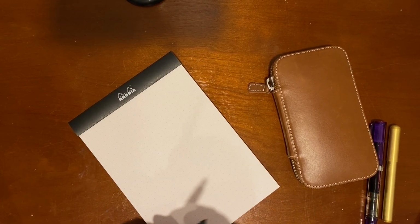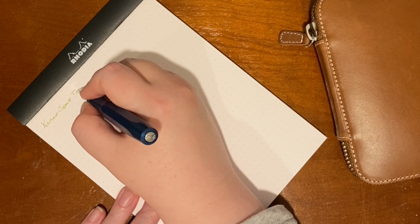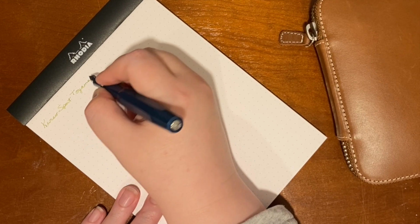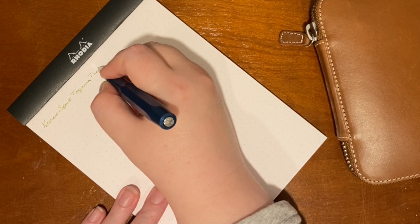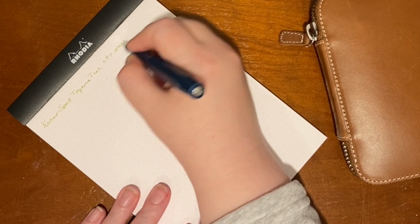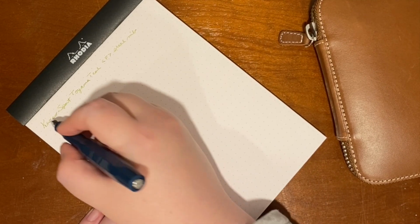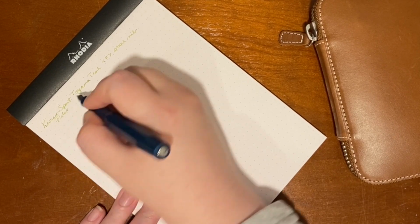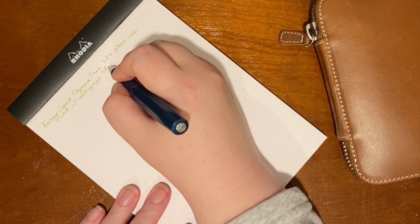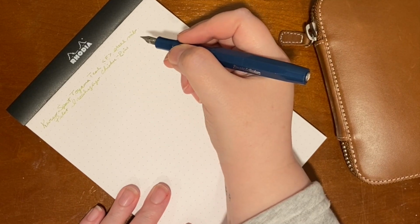We'll look at the currently inked Kaweco Sport in the Toyoma, I can't remember, teal. And I have a fine steel nib. And the ink is Pilot Iroshizuku Chiku-rin.